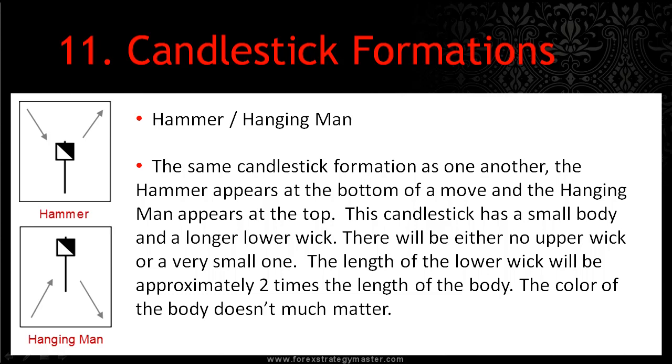The color of the body doesn't much matter. If it shows up at the top or the bottom, the color of the body can be bull or bear. It does not matter.